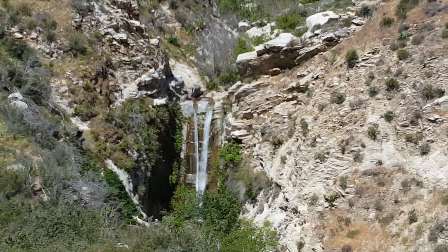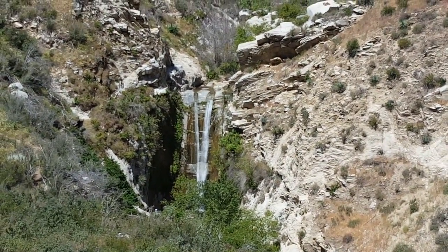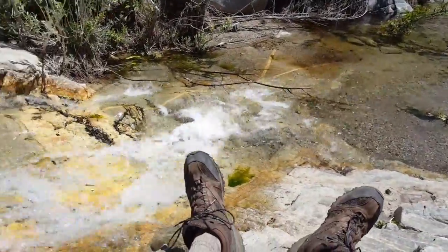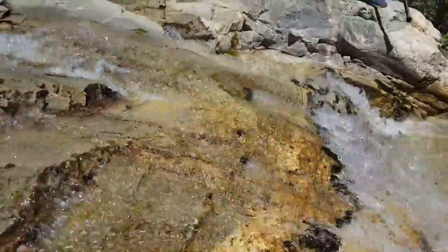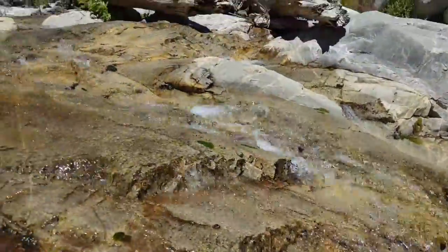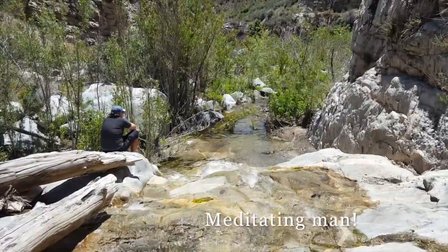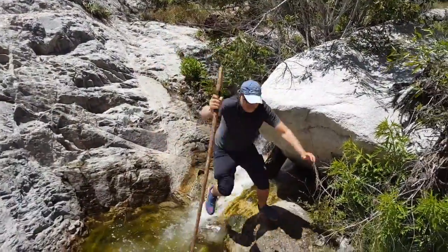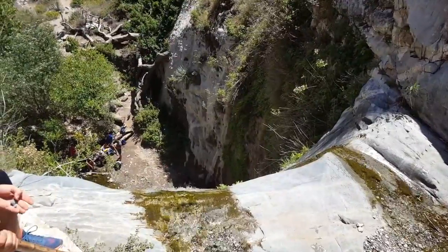We just came around the corner, and there is the waterfall. Can't wait to get down in there. We came upon this little piece of paradise. Here goes Omid across the pool. He made it. We are right above the waterfall.